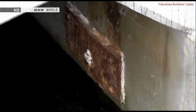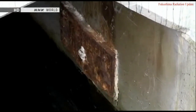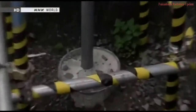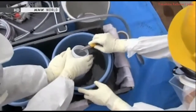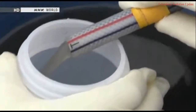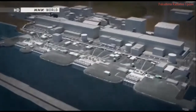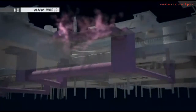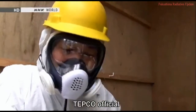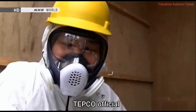TEPCO said it contained the leaks by cementing the trenches and taking other measures. But even today, radioactive cesium is detected in groundwater from nearby locations. This suggests that radioactive water is leaking from places missed by TEPCO and draining into the sea. It's quite difficult to stop the contaminated water immediately. We'll have to deal with it over the long term.